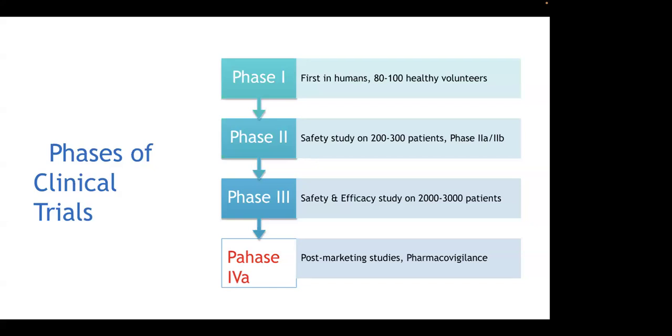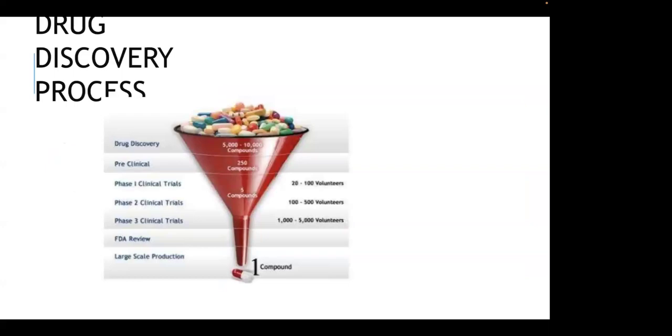I'm not just seeing how the clinical trial is designed. I'm not just seeing how the clinical trial is divided into phases, but I'm seeing the multiple different opportunities that I have in each phase of the trial, which I'll be explaining in the coming slides.